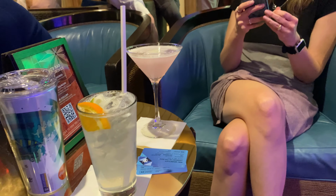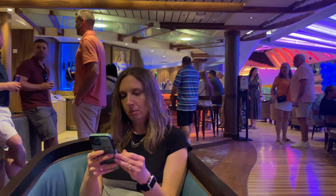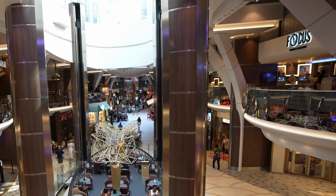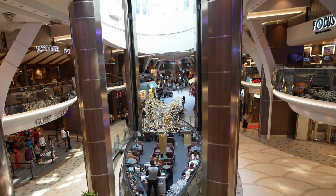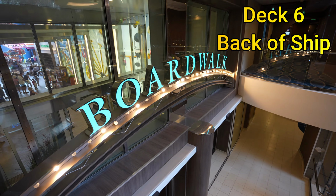And directly across from Schooner's Bar, on the same level, is Focus. And Focus is where you will go to look at your photos that were taken by Royal Caribbean staff during your cruise. And if you wish to purchase some of them, you can do so here as well.